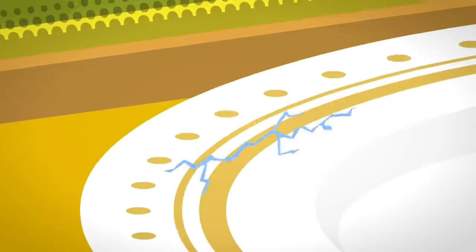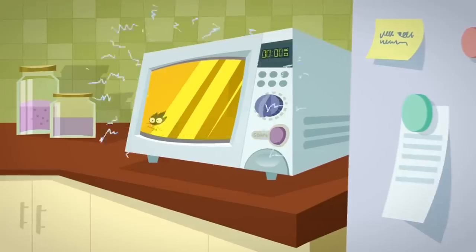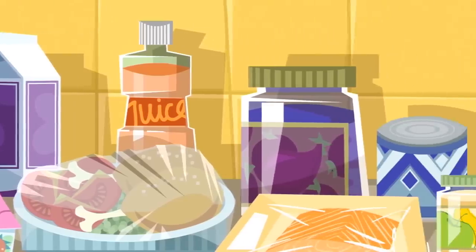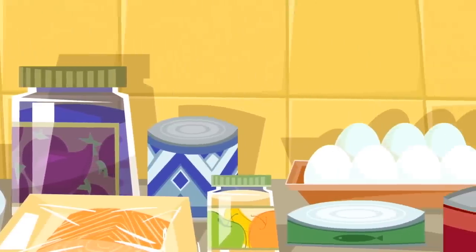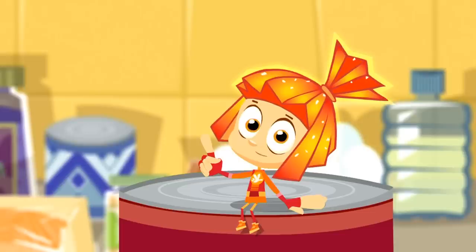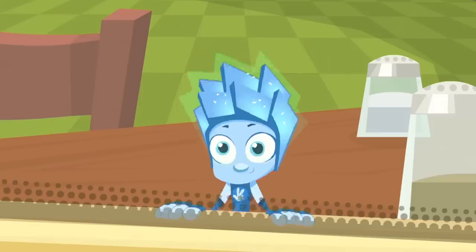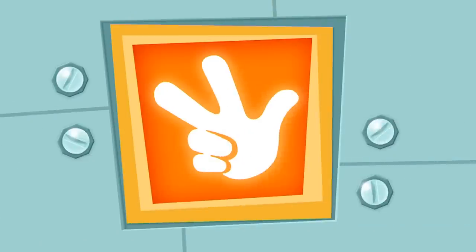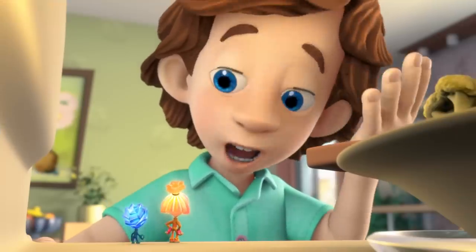Even a thin metal border on a plate can cause serious problems. Also, never warm up food in sealed packages or bottles inside a microwave. And one last thing, don't even think of cooking eggs in their shells in there. They'll just explode. Sorry, I didn't know any of that.